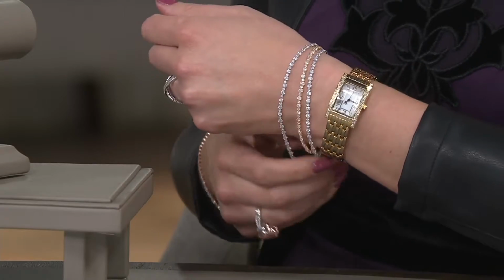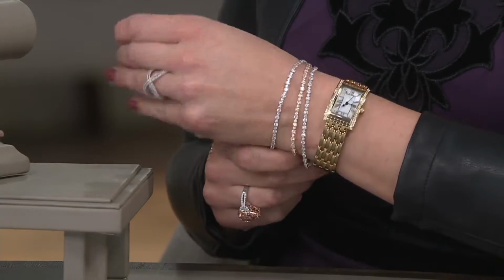Would you at this price, though? Yeah. Exactly. Would you? I would. Yeah, I would. Definitely. And there's the white.